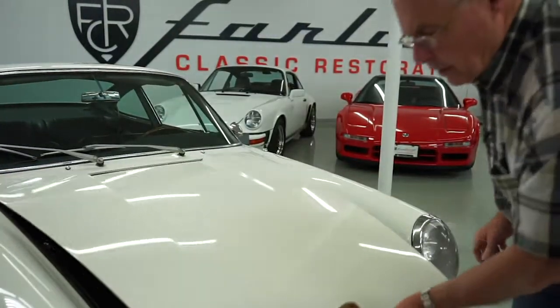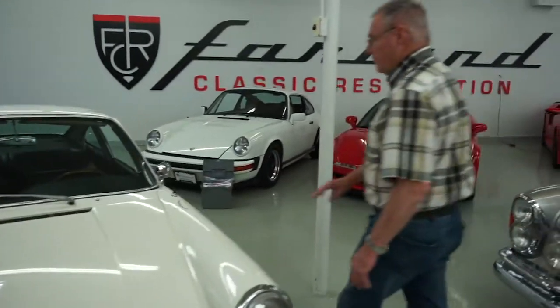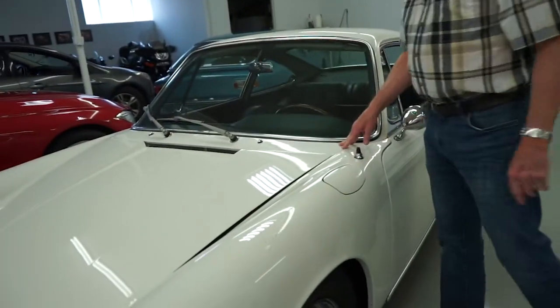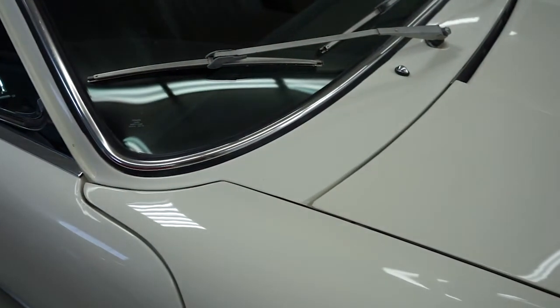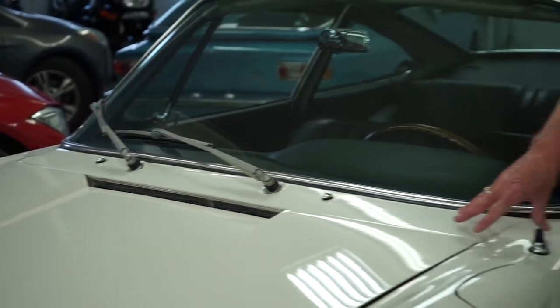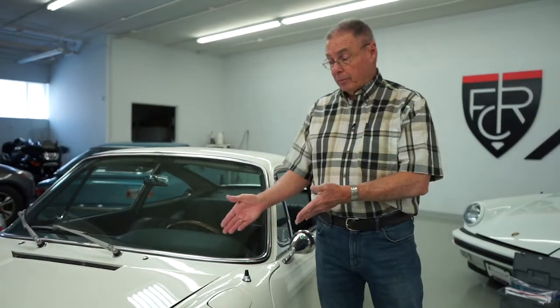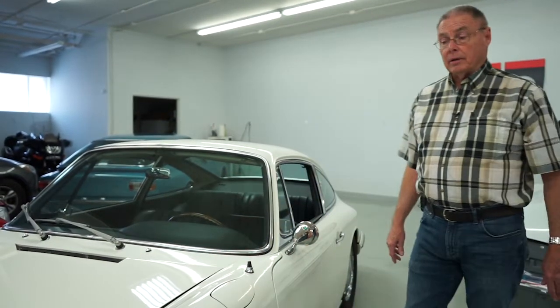Now, we have seen places where there's been some paint work done, primarily right here in the same place on the other side. This body of Porsche, they tend to trap water under these gaskets and they tend to get a little rust right there. So we believe it has had that repaired. We didn't do any fixing. I don't think the paint on the car has been touched in 20 years, but somewhere along the line, these two areas have been painted.